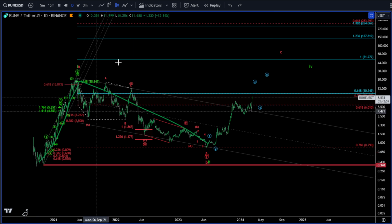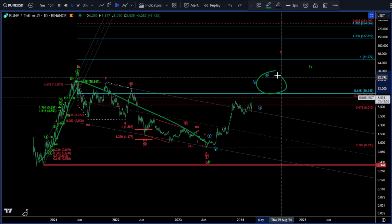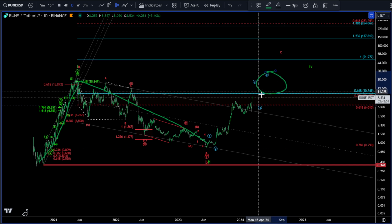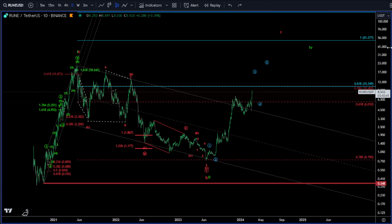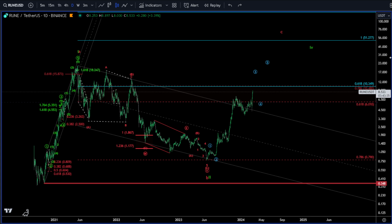Because second 1-2s, when we pull from the first 1-2, we want it to correct between ideally the 618, but we can go between the 100 and the 618. I prefer to be a little shy, because otherwise we just have a 1-to-1 off there, right? Which is more likely a corrective move than an impulse. Okay, so now you see what I'm looking for.